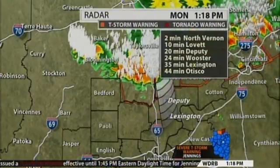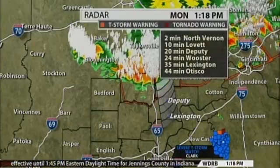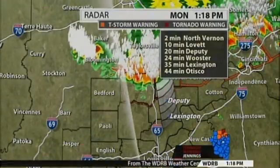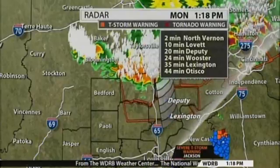So timelines put this in North Vernon in 2 minutes. You've got to take your tornado safety precautions. West of North Vernon right now, if you live near Hayden, it's time to get into an interior room, center part of your house, keep away from windows. Levitt 10 minutes from now, Deputy 20 minutes from now, 24 minutes in the Worcester area.